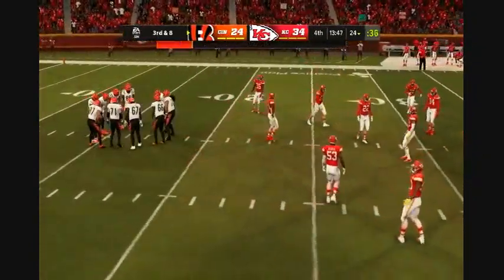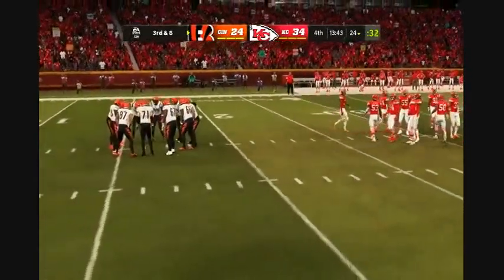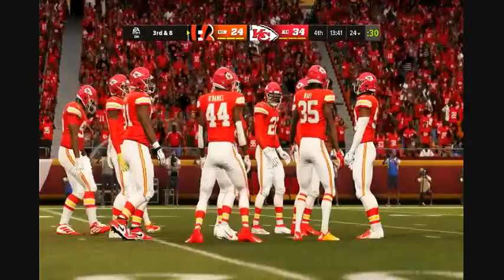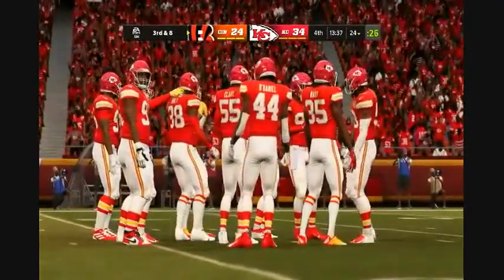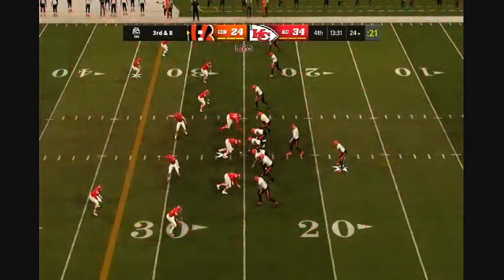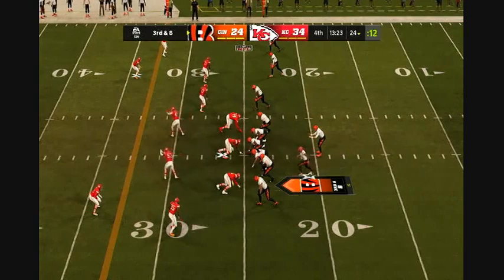Next play. They do get a couple, but they'll be left staring at a 3rd and 8 coming up. Ladies and gentlemen, that is a force of nature at the defensive tackle position. Yes, he's as big as they come, but still plenty agile. He's able to make a nice play there to swallow up the ball carrier. Now, Bengals on 3rd down. Not quite 50%, 4 for 9. This is 3rd and 8.